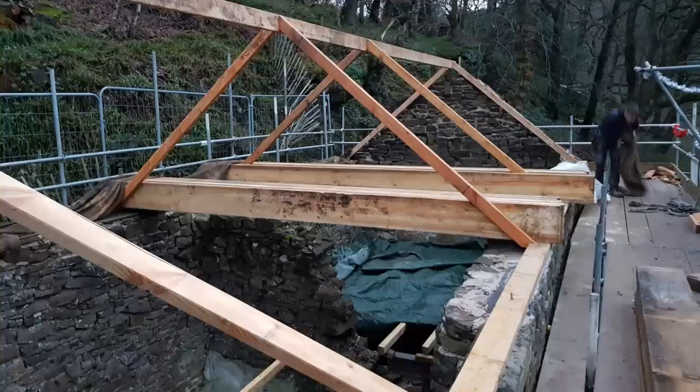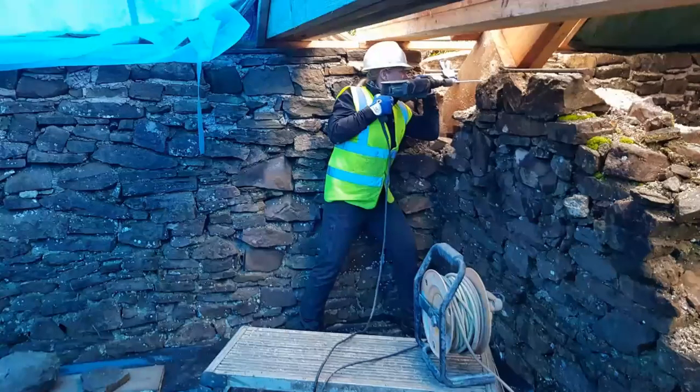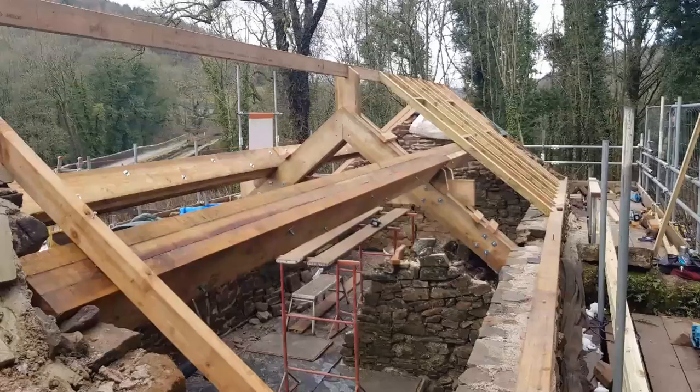The large purlin timbers you can see there were used as a working platform whilst the ridge beam was assembled. And once the A-frame in the middle was constructed, these triple section purlins were installed. Our volunteers got involved in drilling some of the sections that required bolting. And once drilled, the A-frame and the purlins were bolted.